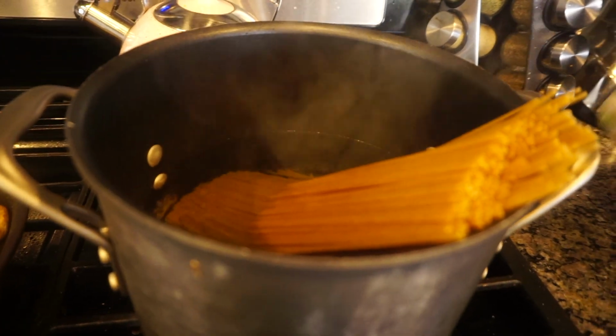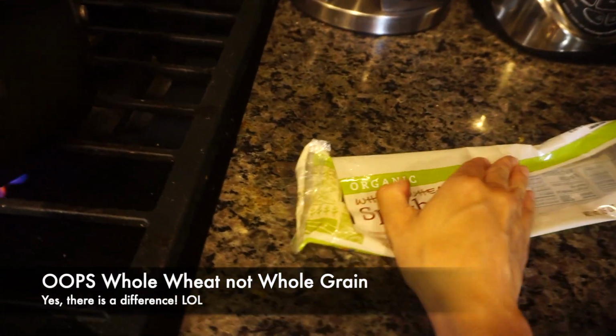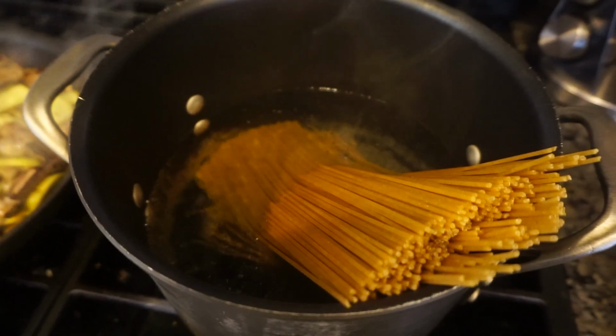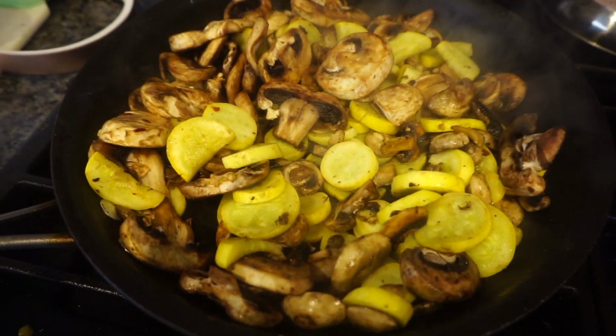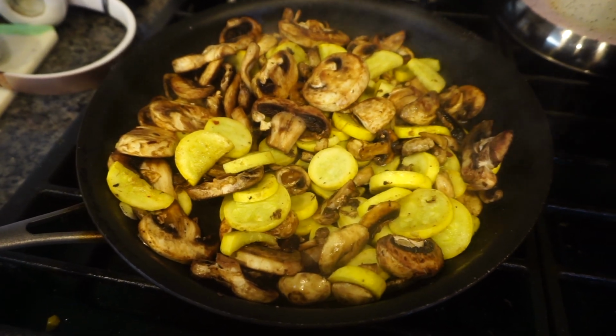And right here is where we have the pasta. So I'm using whole grain spaghetti that I buy from Whole Foods. This is the one that I'm using. And it just needs to cook and boil about 8 to 10 minutes and then be drained. And there's just another look at the vegetables and what they look like there.